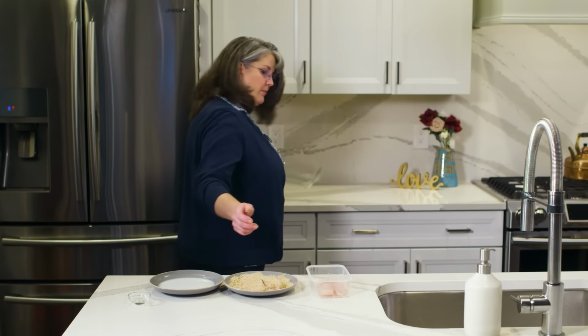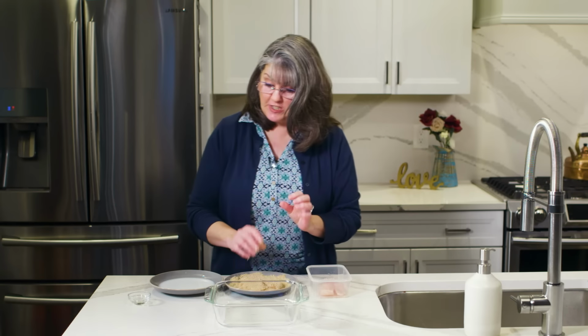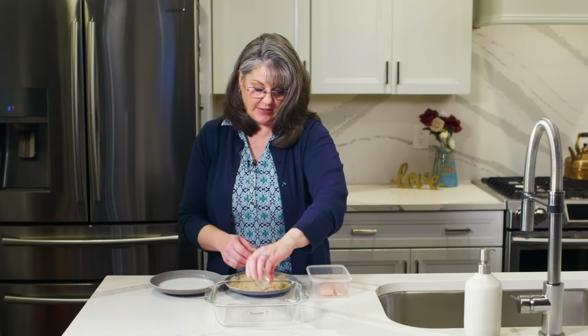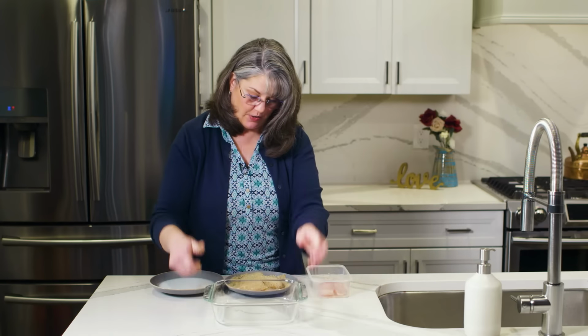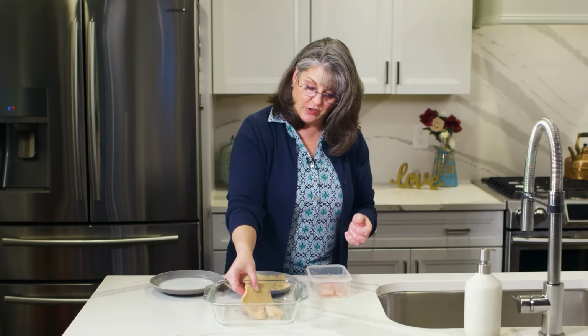Now before I do the other one, I'm going to have to get my pan, so let me get that. Here's my baking dish. You can spray it with some non-stick spray if you want to, but what I'm going to do is just put about a teaspoon of vegetable oil in here, just enough to coat the bottom of the pan. So let's sort of mix that around a little bit. Okay, so now I can put this piece of fish in the baking dish.